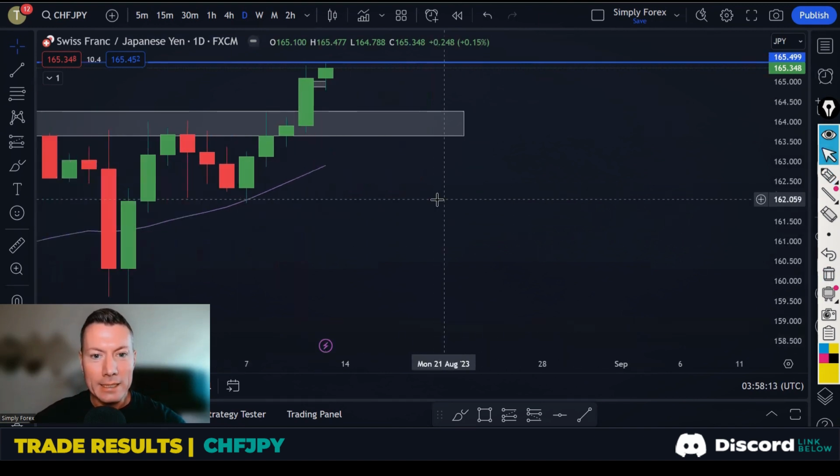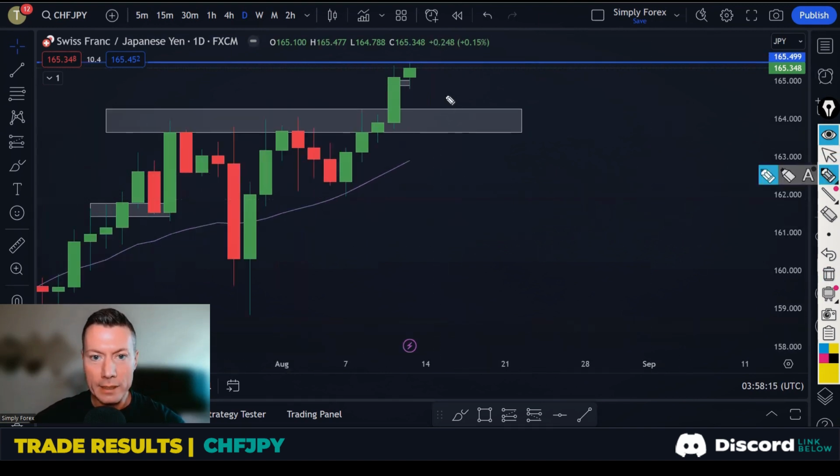But again, guys, I need some value. If I start buying here, I know this is the day chart, but if I start buying here, there's no value for me. If I start buying in here, there's lots of value, lots of room to move into. So that's what I'm looking for, guys. I need value to enter the trade.